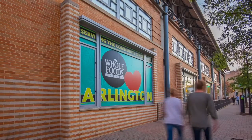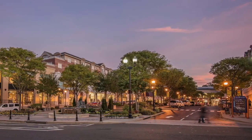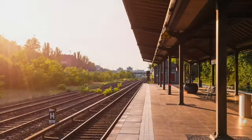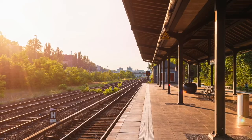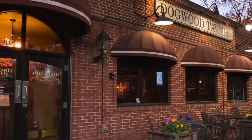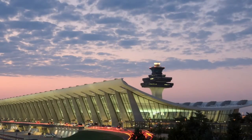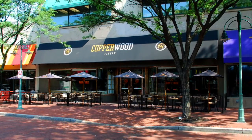When you're ready to step out, you'll find our North Arlington location to be simply unmatched. Arlington Heights is conveniently situated within walking distance of the East Falls Church Metro, the W&OD Trail, shops and dining on East Broad Street, and ample neighborhood amenities at Lee Harrison Shopping Center. The monuments of Washington, D.C., 2 international airports, and all of the hotspots of Arlington are only a quick Uber ride away.